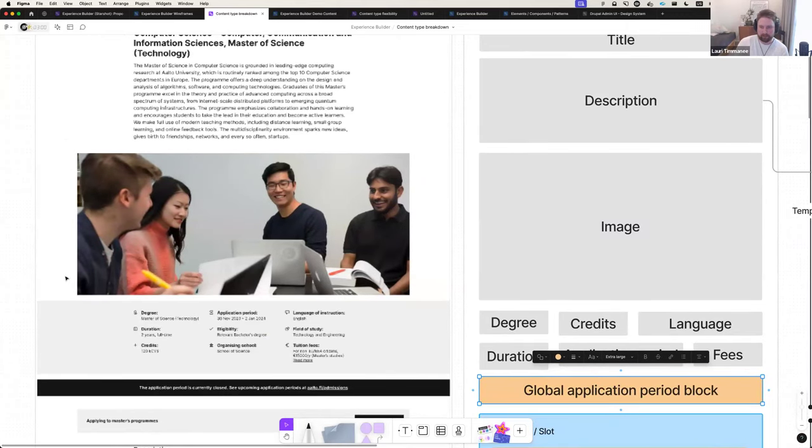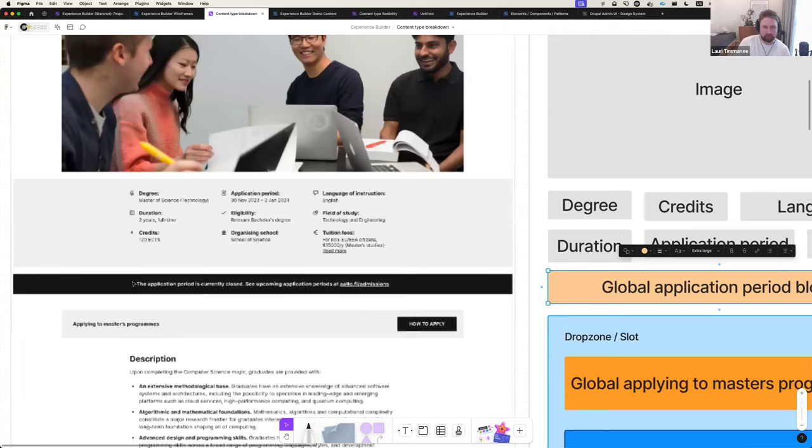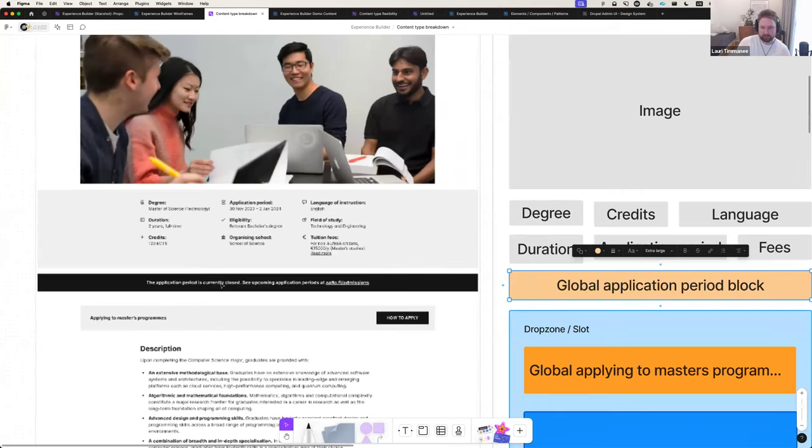is a global application period block. The idea is that across all of the different pages, not even necessarily on the university program pages, but across non-university program pages too, they want to display a block on whether the university application period is open or closed. And they want to be able to globally update that on all of the pages that would be displaying that information.